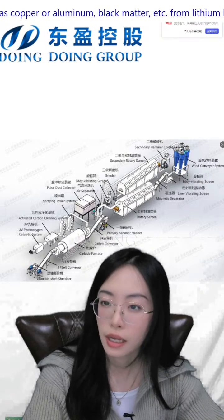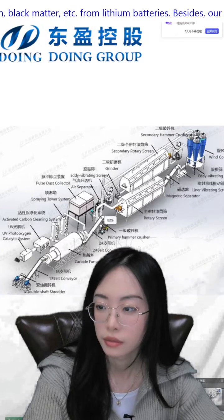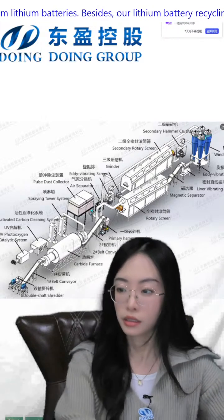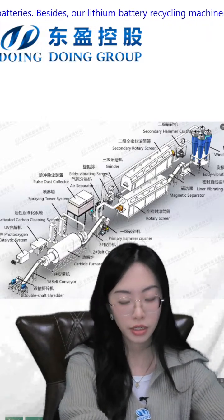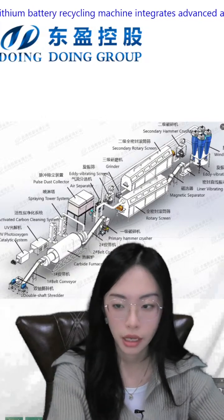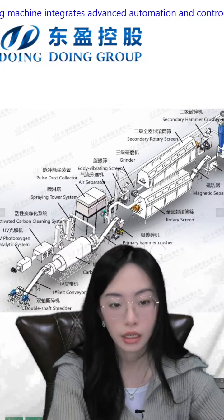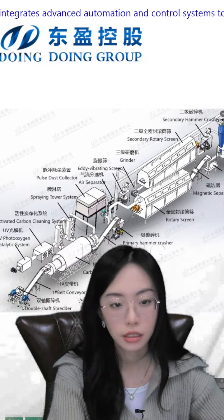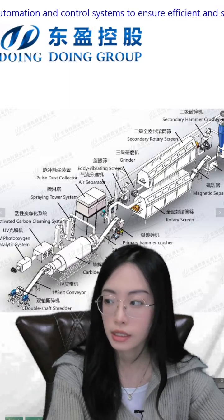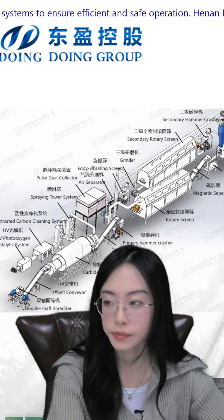Here is the lithium battery recycling machine. You can see first we will have the starting process, and then the material can come to the first double shaft shredder. Here the double shaft shredder shreds it to 3 to 5 centimeters, and then this is the carbonization system or combined furnace.